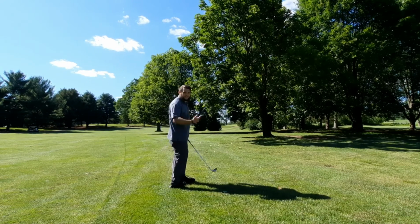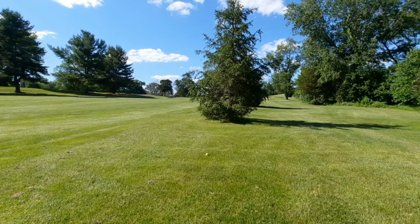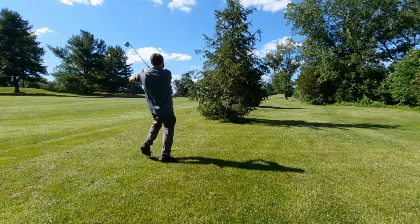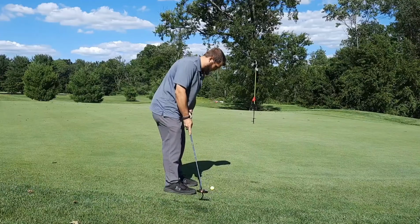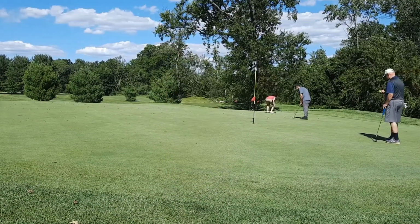Nope, the one time it actually wants to go upwards. Well, if it went up one time, I'm pretty sure it'll go again. I just got to get it around this danky looking Christmas tree. I wonder if they decorate that. Holy crap, I'm on the fringe. Oh, I did not think that was going to work. Get it, get it, get it. Oh.